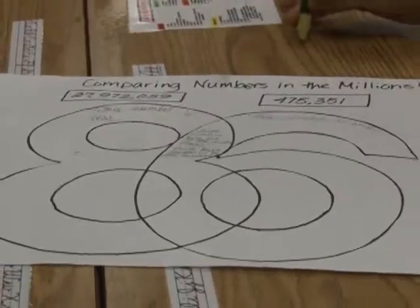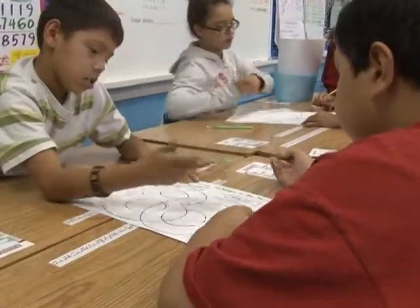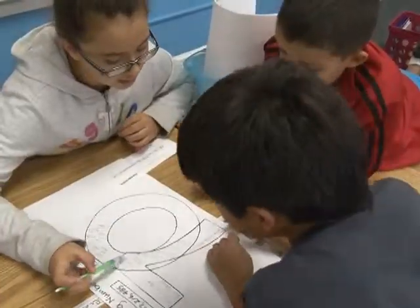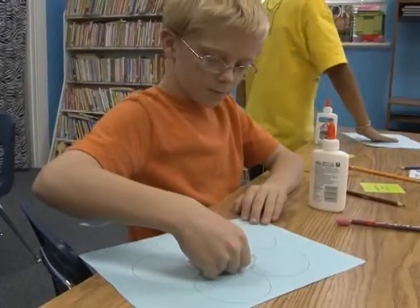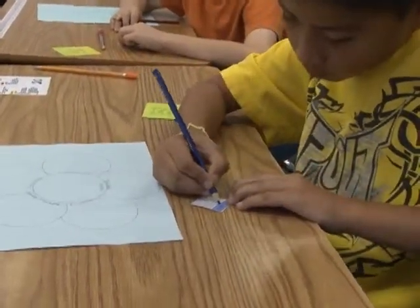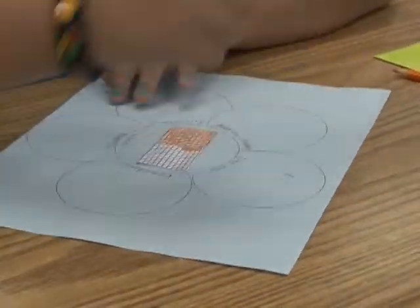We also are comparing numbers in the millions, and they're comparing things like greater than, less than, even and odd, common numbers in certain places. We're also doing one on decimals, where they create a flower and they're doing different things like decimals to fractions to models to addition problems to inequalities.